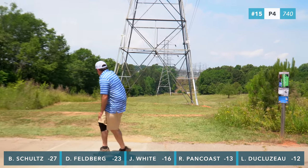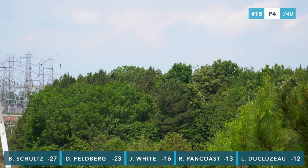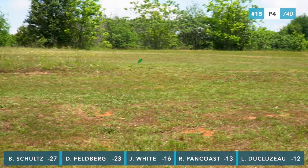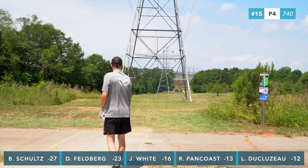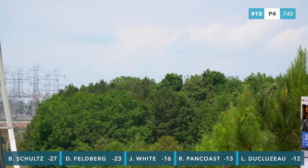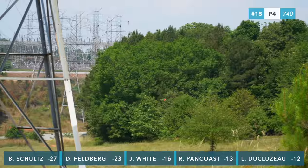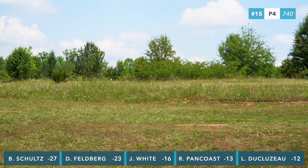Dave Feldberg trying to crush one off of the tee on this 750. And he gets it about 400 down there. Center of the fairway. Barry wrapping around the right side. Crushed. Nice and high. And that's about 450 center fairway.